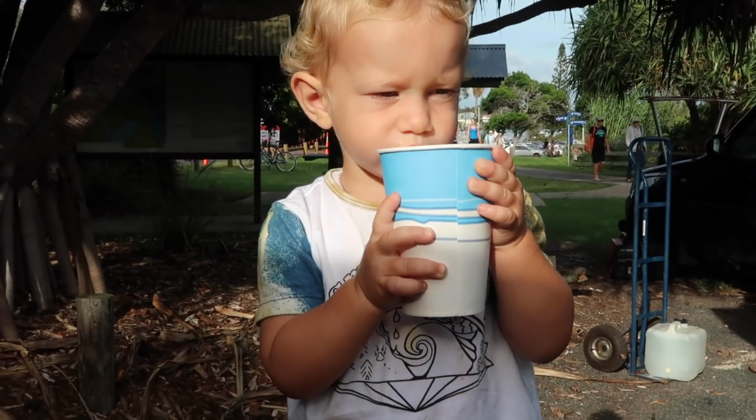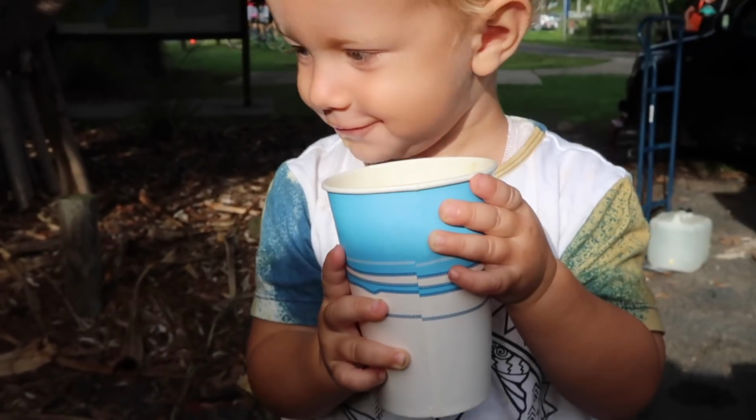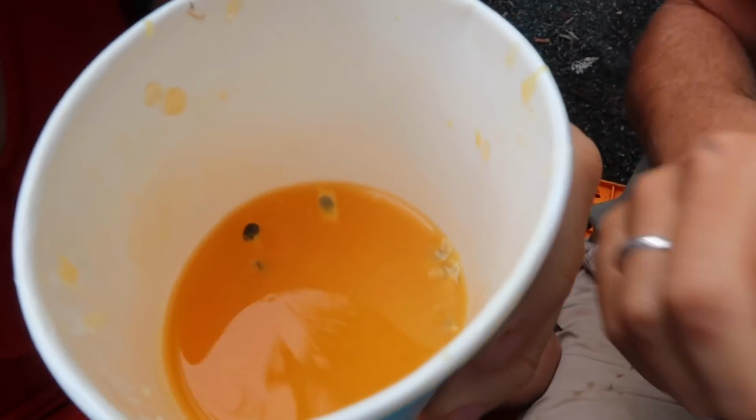What have you got, Tal? A little bit of orange and passion fruit juice to start the morning. Orange juice and passion fruit. Hold on, let mummy have some.